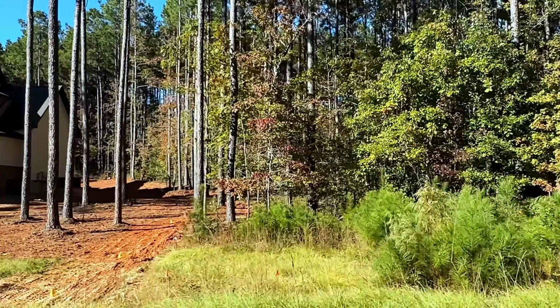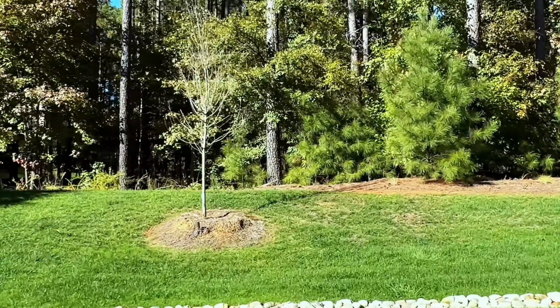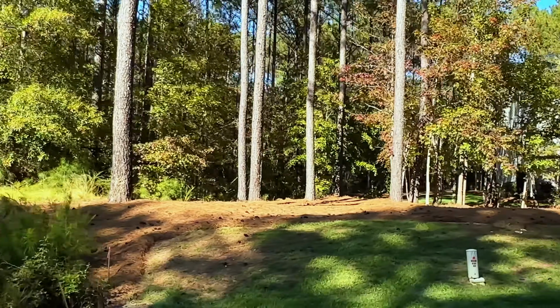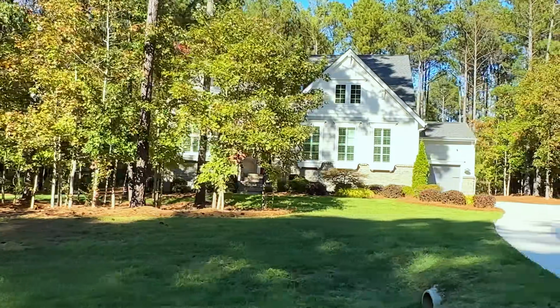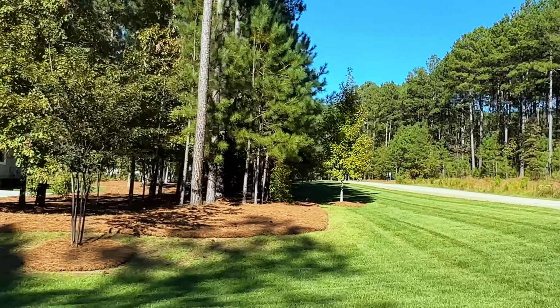The downside that I did say is that the schools are not highly rated. So if you're coming with kids, you've got to consider that as well. Most people coming in here are probably in their later 40s, early 50s, where the kids are already out of the house or they're in college and they come down here to retire from New York, New Jersey. They're moving up from Florida, down from Michigan, across from California, all over the place.